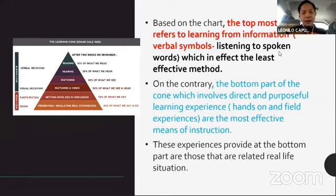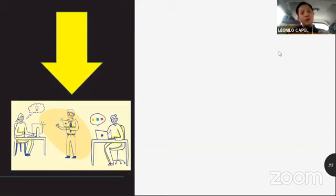Sa madaling salita, mas matututo yung mga bata kapag ang mga tinuturo ng isang guro ay may kinalaman sa kanyang totoong pang-araw-araw na buhay. So lahat ng gagawin dapat ni teacher, may it be online or virtual or face-to-face, should be related to the life experiences of the students. But how do we do this now in our virtual classroom?